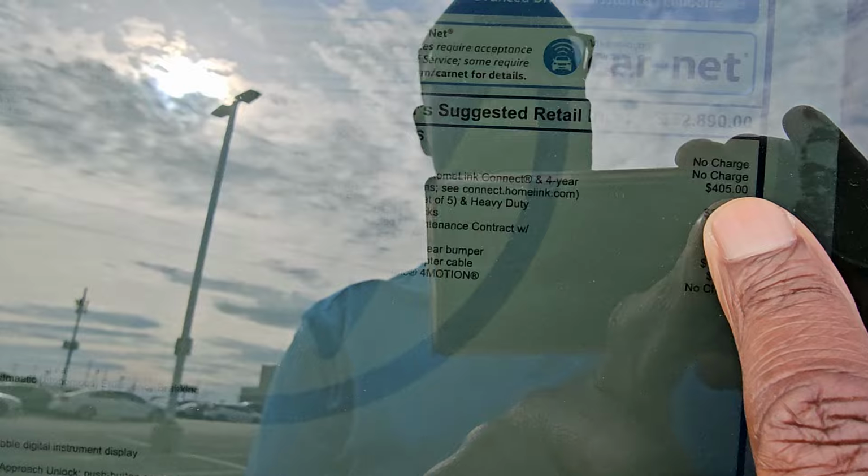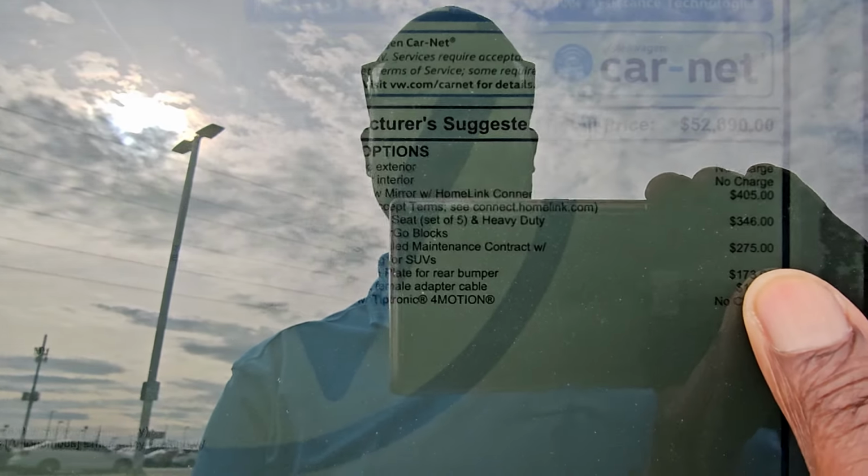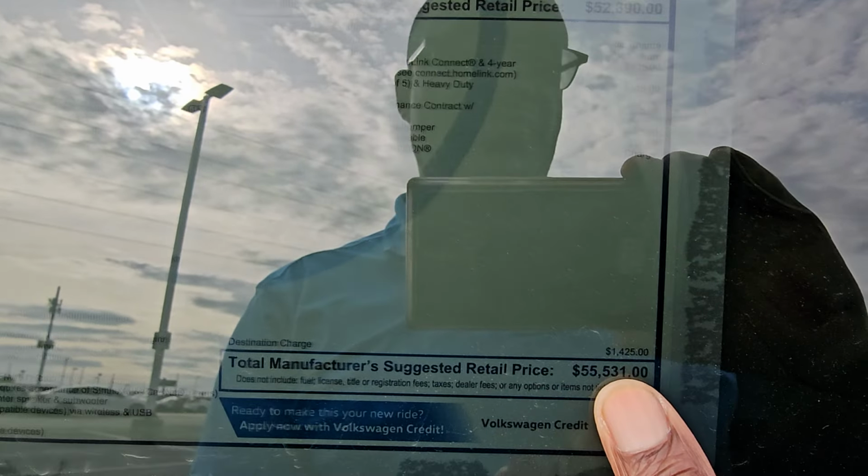This one comes in at $55,531. Extras include on this one $405 for the auto-dimming HomeLink mirror, $346 for monster mats, $275 for a 3rd-year prepaid maintenance, $173 for a bumper dillo protection plate, and $17 for a USB-C adapter. $1425 for destination brings you to $55,531.